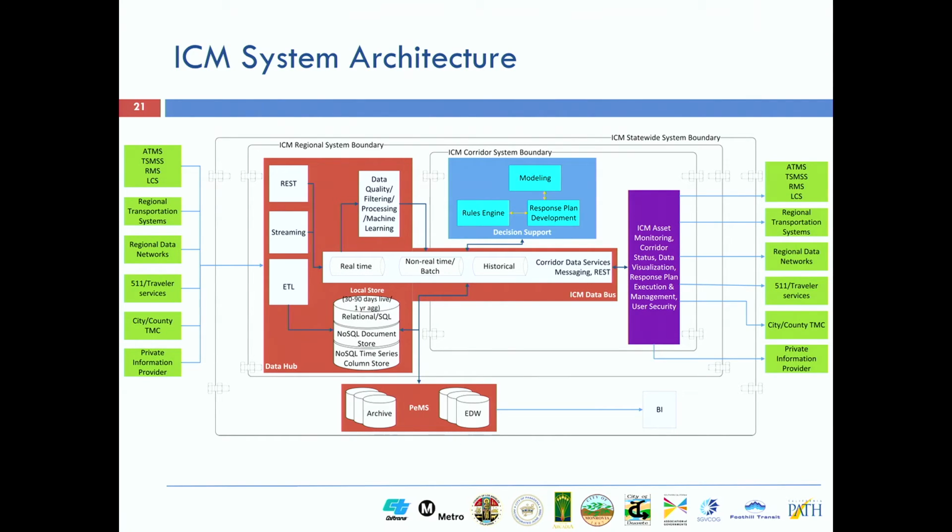The other thing I'll point out here is there are 3 boundaries I've put in there. The idea is this is a pilot, but that pilot is done for a purpose, to put it on other corridors. So the way we're seeing it right now, the inner boundary is the corridor system boundary. That's a local boundary, like the 210 freeway that we're doing. There'll be one of those for every corridor. The regional system boundary is more of a regional area that's going to handle multiple corridors. So that data hub is more of a multiple corridor idea after we get past the prototype stage. And then the state system boundary is where you're starting to aggregate all that data at a state level and let people look at the big picture.